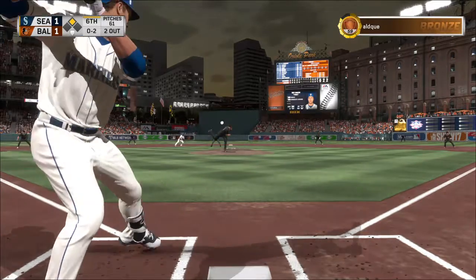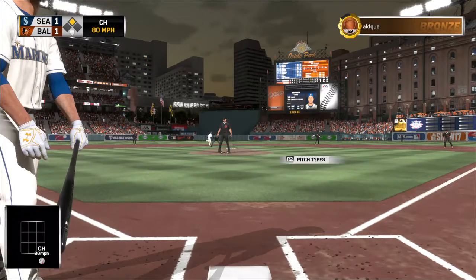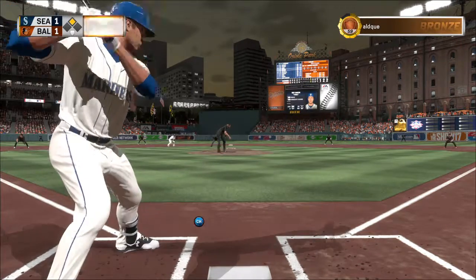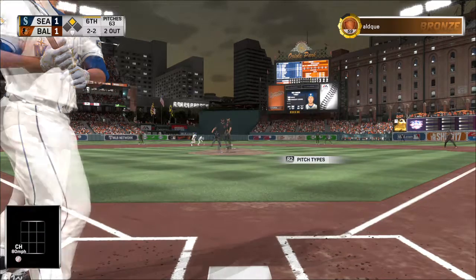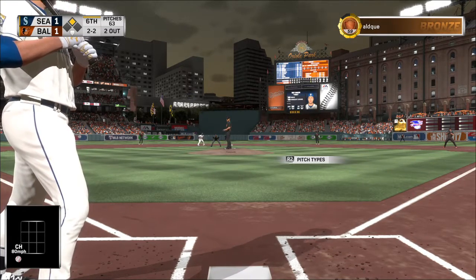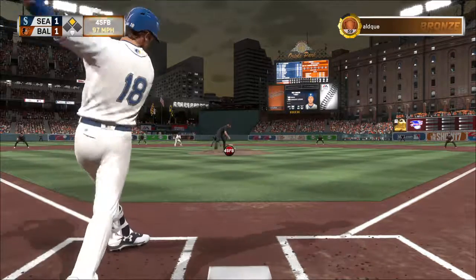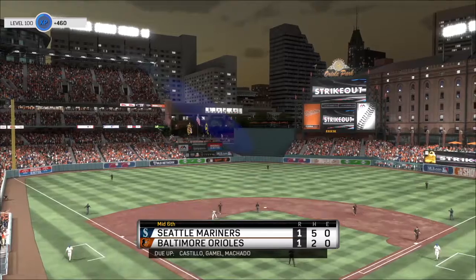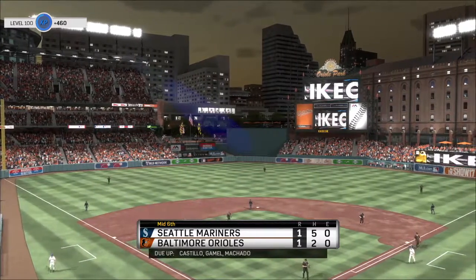From the belt, the pitch. And the changeup is way low that time. Well, now it's a 1-2 count. He's throwing the same pitch 3 times in a row. He got ahead with it. Now let's see if he puts him away with it. Lays off the 1-2 changeup, and he's worked it back to 2-2. All even at 2-2. Here it is. And he struck him out, his 7th of the ball game, and that ends the inning.